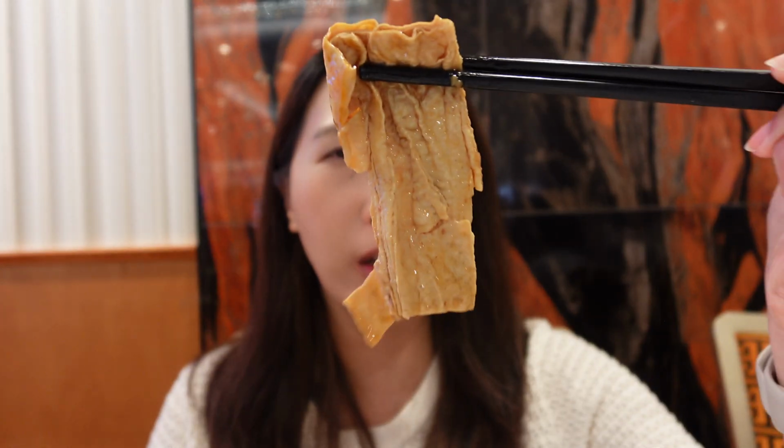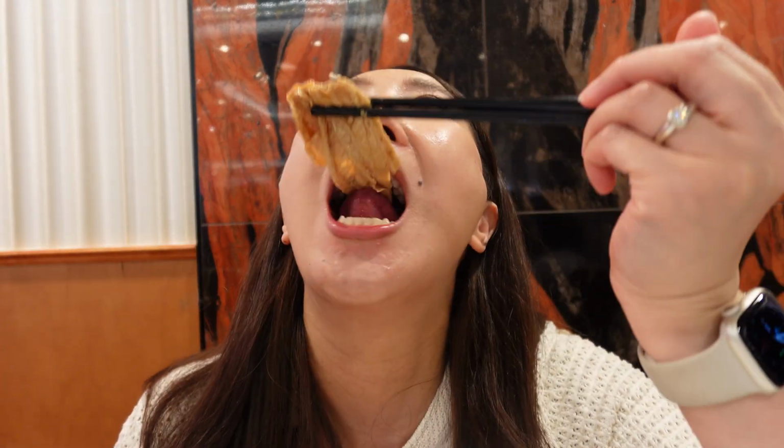Wow. Let me try the tofu skin. It's a little bit chewy and it's not cooked too soft that everything falls apart. This is such a great clay pot.